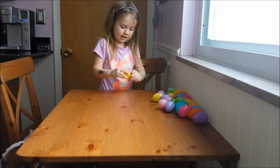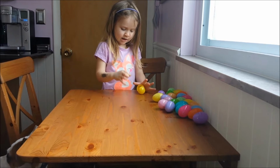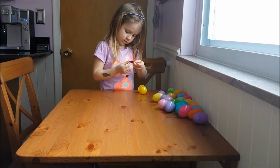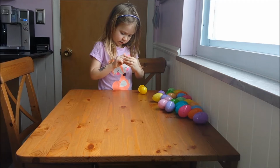Money. There's money in this egg. And this is round here. And this side is George Washington. And on the other side is a tall number. No, it's there. Just put it right here.